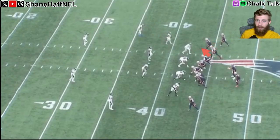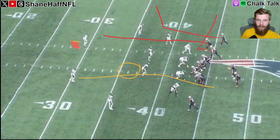And so we're going to see a little chip block and then a release to the flat from the inside receiver here. And then we're going to get a streak, and we're going to get a corner route. Now the Eagles are going cover 1 robber in this play. And so the weak side safety here is going to come down on the running back. And so we've got a hole defender here, and we've got a middle of the field safety. So again, we should be playing with outside leverage. We want to funnel everything to the inside.